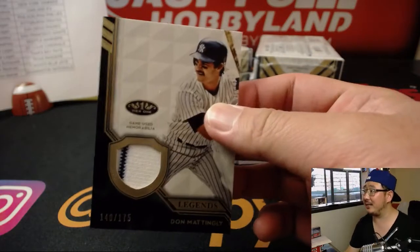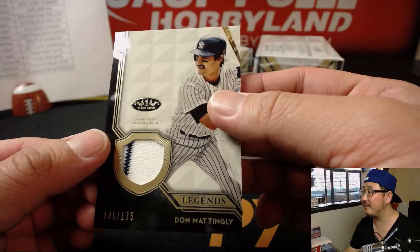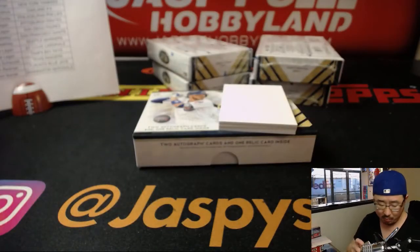There's Legends Relic, Donnie Baseball, 140 out of 175. Pinstripe patch for Boombox.